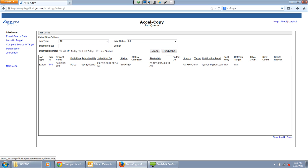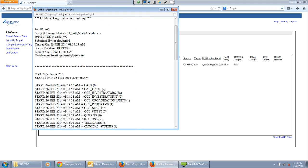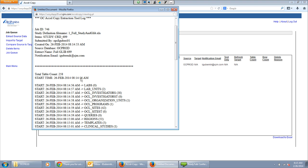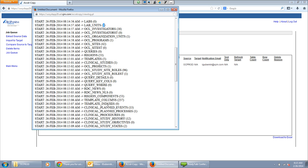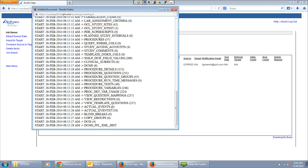And then here, if I open this interface, it's going to give me a log of what's going on. It's going to give me a list of tables being copied, like the study being done, the environment, and the list of tables being copied. For example, lab_unit is the name of the table, and I have 2 records being extracted from this table. And it does it for all the tables in clinical, and it tells me how many. It only does it for this specific study. It doesn't do it for everything. So for the DCMs table, for example, it copies 6 records.